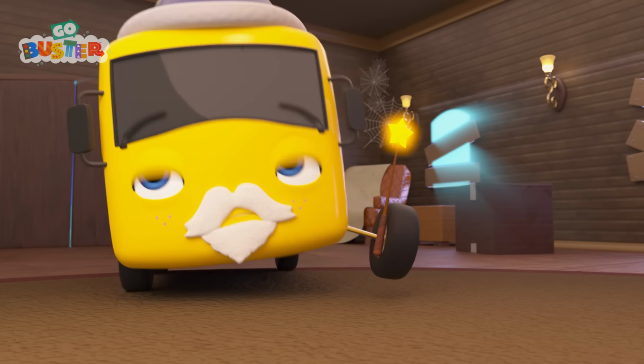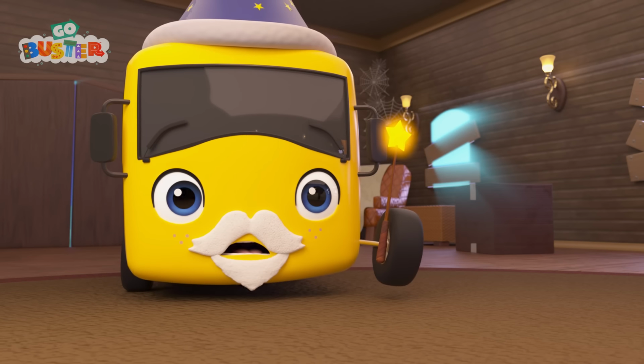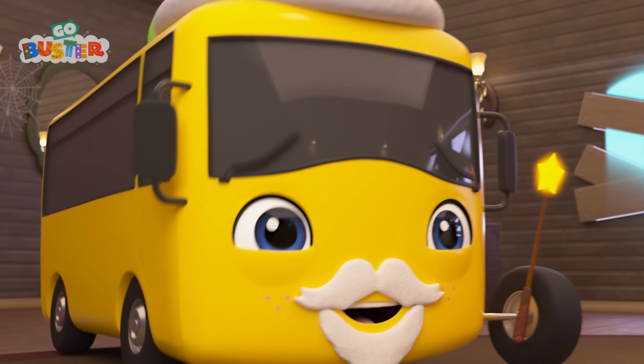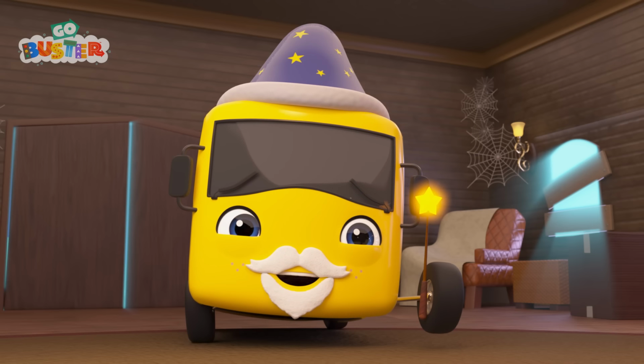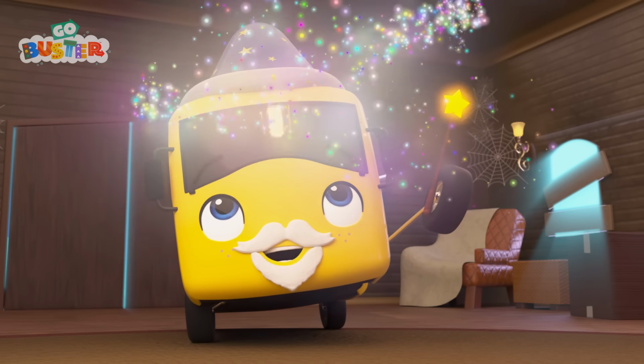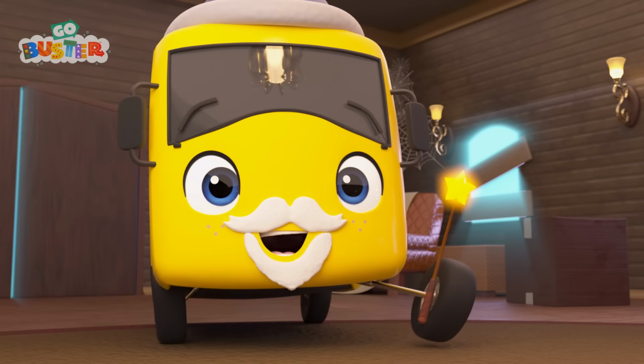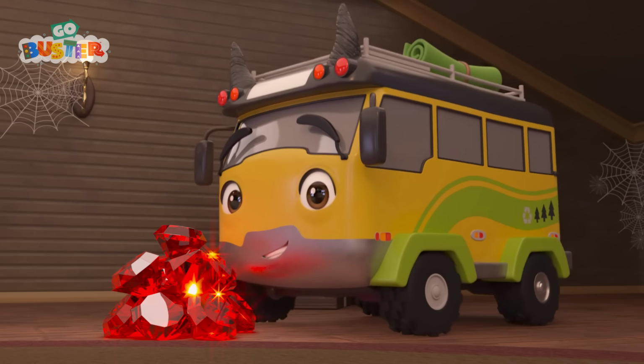Wait, Daddy. The monster must be really lonely. Oh, I suppose so, yes. The monster is lonely. Maybe the wizard should help the monster. He needs a friend. And so, the brave wizard rolled up and used his magic to make the castle all warm and bright. The monster is you, Dad!